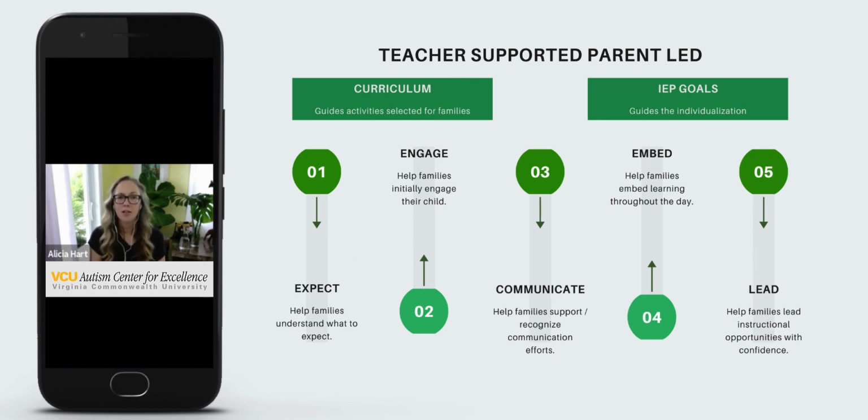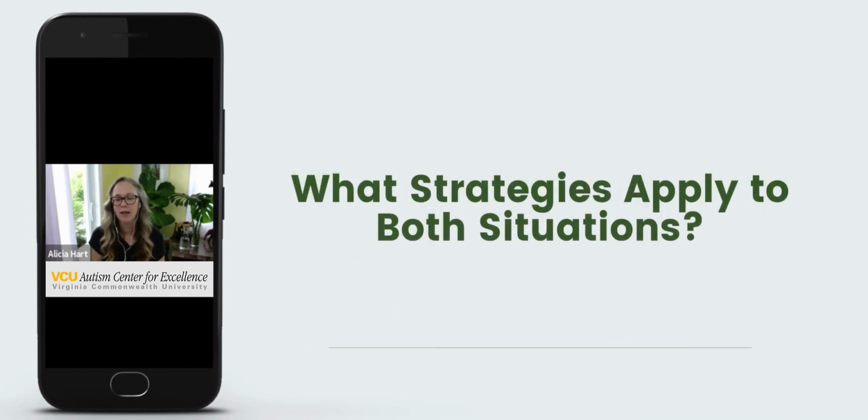So there are a lot of strategies that we can do to help families with each one of these things: with expectations, with engagement, with supporting communication, with embedding learning throughout the day, and leading activities. What are those strategies? Well, let's think about that. What strategies are going to apply to both of these situations, teacher-directed or parent-led? So let's think about this.